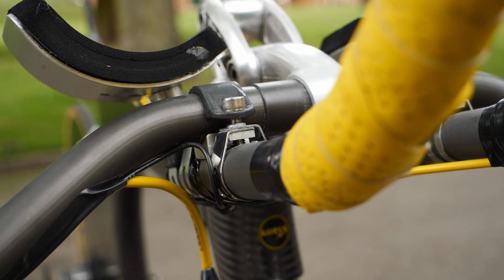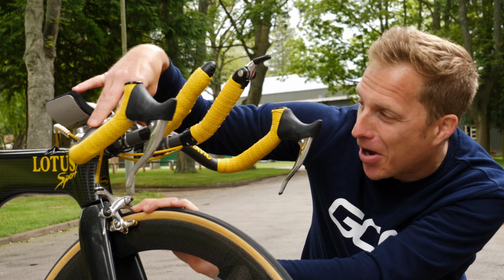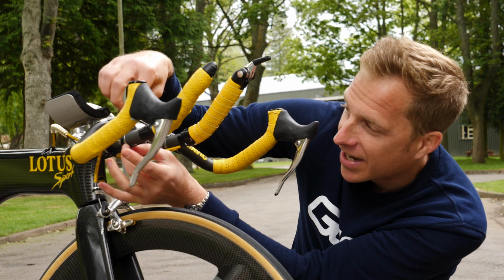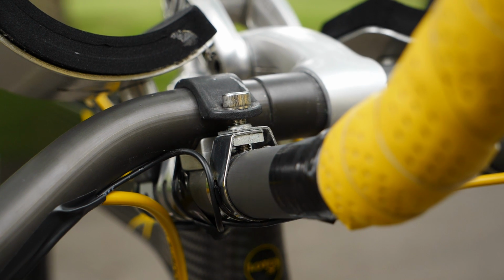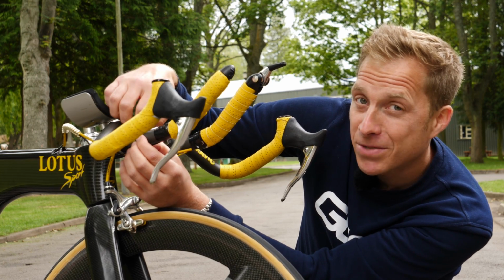Now, it's worth pointing out actually the way that the time trial extension bars are fitted onto the base bar. They're actually using some old, well, they weren't actually old at the time, but they're using some brake lever clamps. So if you take back the hoods on your brake levers, you'll see an exact same bit of machinery which attach those to the bars. I love that. I've never noticed that on these Mavic bars before.